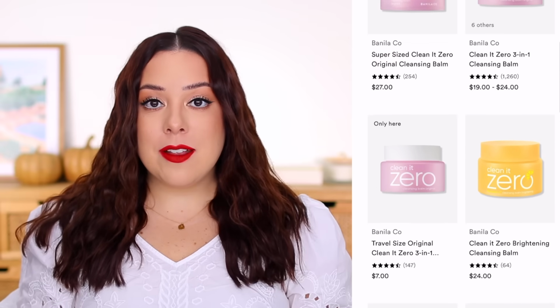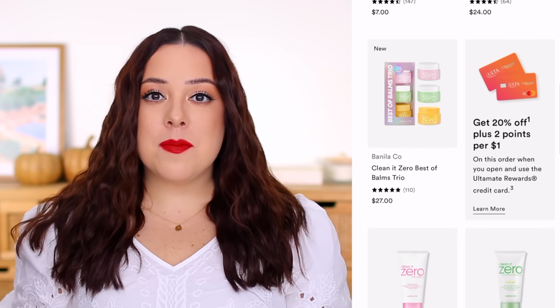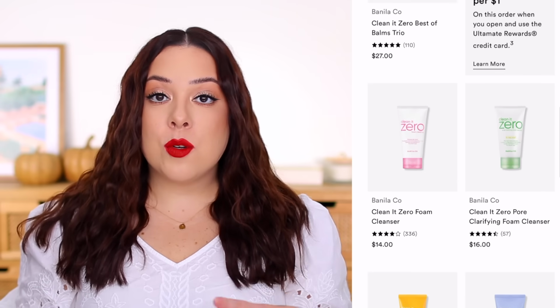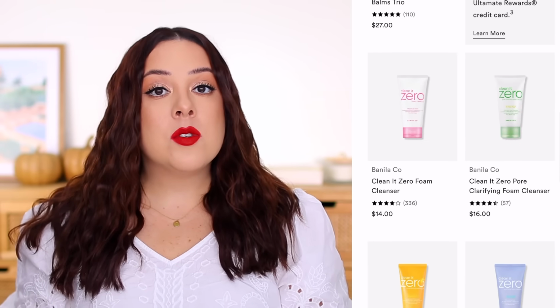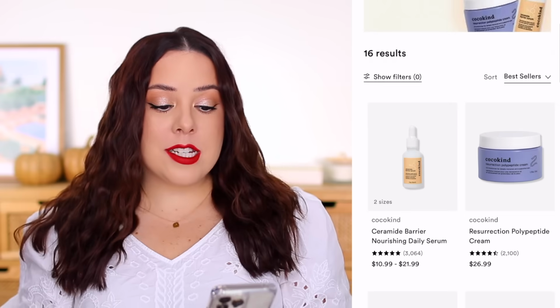I haven't tried the brand Vanilla Co, but I talked about, what was I talking about? Maybe it was like an empties video or something. And a lot of you were sharing that you recommend their cleansing balm. So I have it on my loves list or the equivalent of that on Ulta's website. And I do want to try that out while the brand is discounted 30% off. Coco Kind is 25% off.